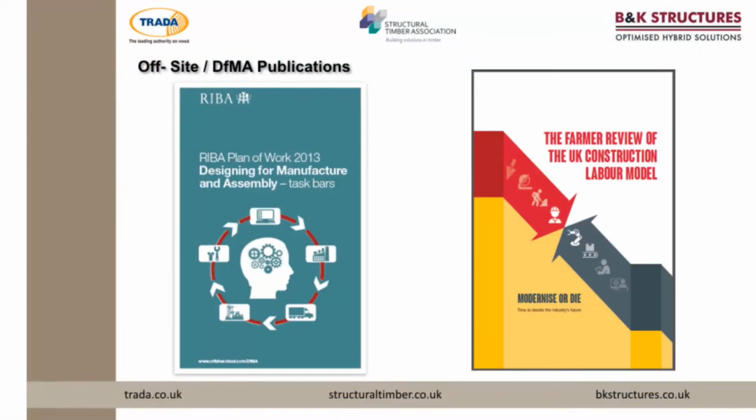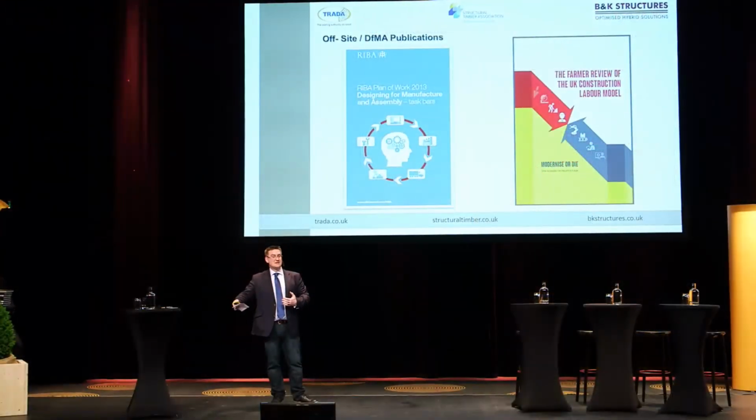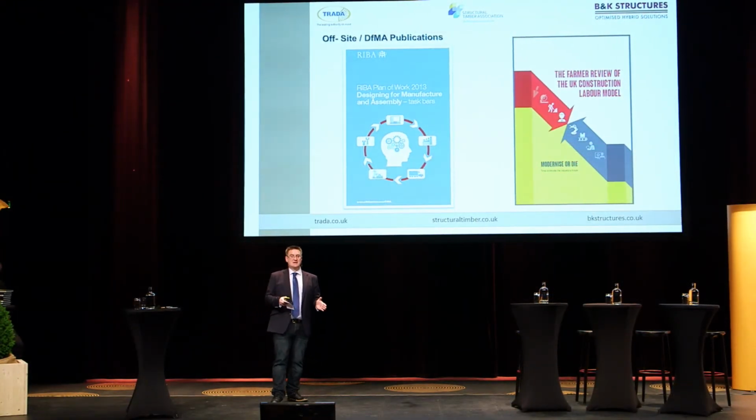The RIBA, the Royal Institute of British Architects, have just done a DFMA overlay of their 2013 Plan of Work. You may or may not have heard of the Farmer Report. It's like Latham and Egan. It advises UK government, explaining we've got a skills shortage, we've got Brexit. Brexit's an opportunity. Off-site is how the UK is going.